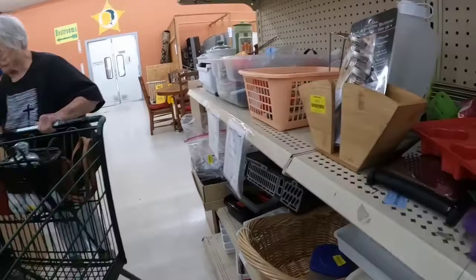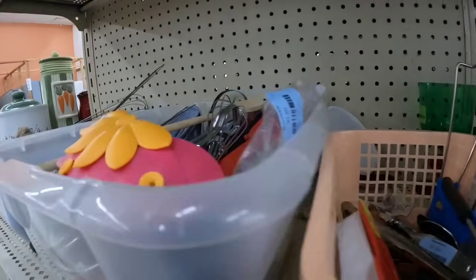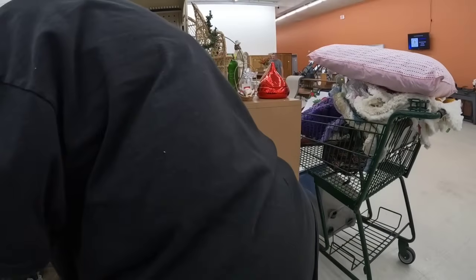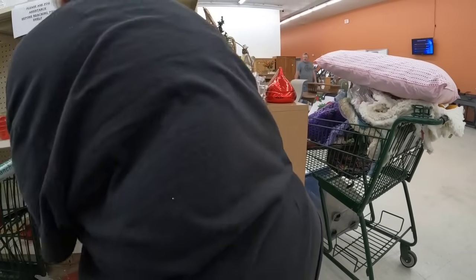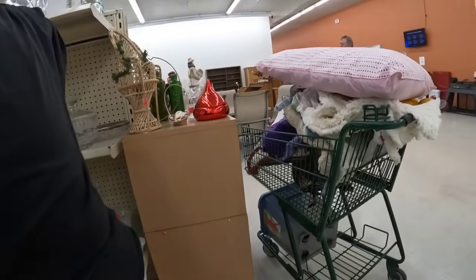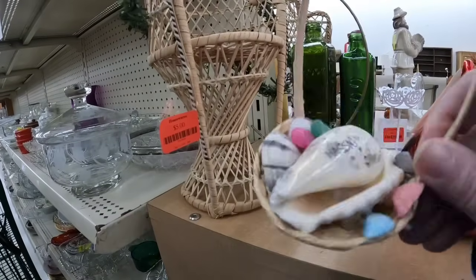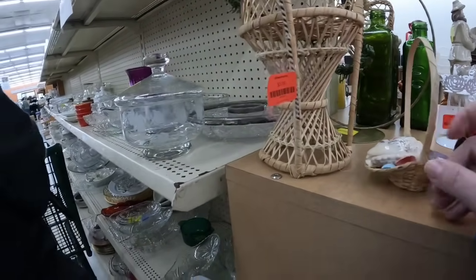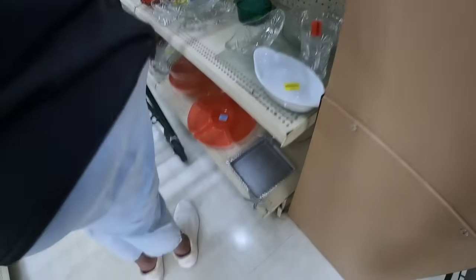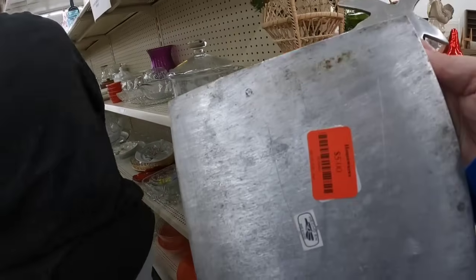Let's see. I think we can squeeze by here. We gotta suck it in. Ha ha ha ha. We made it. There's my buggy down there. A lot of times at the thrift stores, and I know I've said it before, a lot of you don't like leaving your buggy, but these rows are just so tight. I will leave it on the end of the row and just go down and look. Because like this, the two of us could not have fit through that aisle with our buggies together.